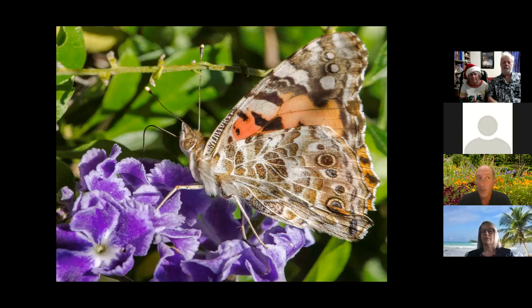Or if you let something like coriander, one of these herbs or a fennel, if you let it bloom, it's a kind of a little umbrella shaped flower with lots of microscopic flowers on top. That's the shape you need to get to bring in insects.